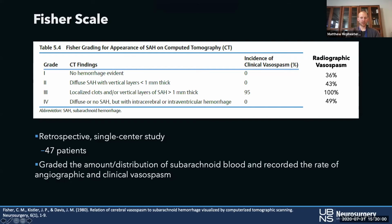But if you looked at radiographic vasospasm and added this to the side, you can see there's a lot of asymptomatic vasospasm in these different grades, but it's not really a great grading system because there's not a lot of difference between them. Grade 3 is higher than 4, and there's not really a big difference between 4 and 3, and there wasn't any significant difference between 1, 2, and 4. So, that's what Dr. Davies was talking about. It's not as clinically useful.